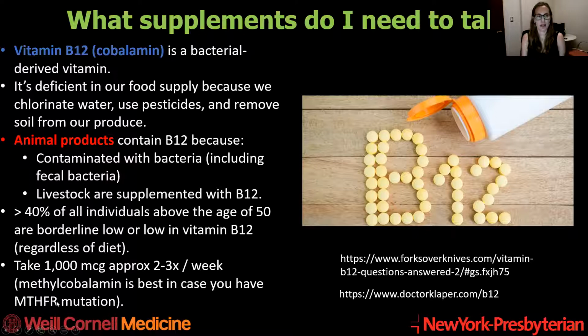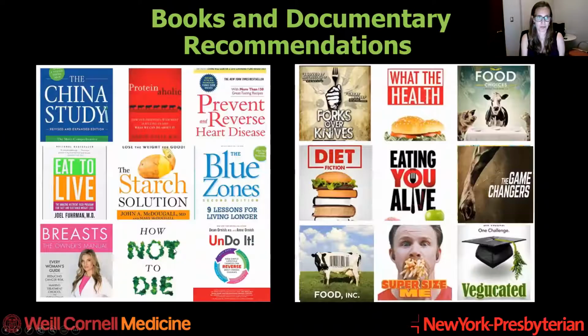And if you have something called MTHFR mutation, they recommend even more supplementation. And in that case, methylcobalamin is the better component. You can also take cyanocobalamin.